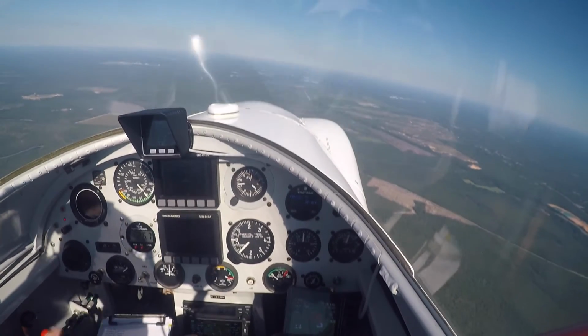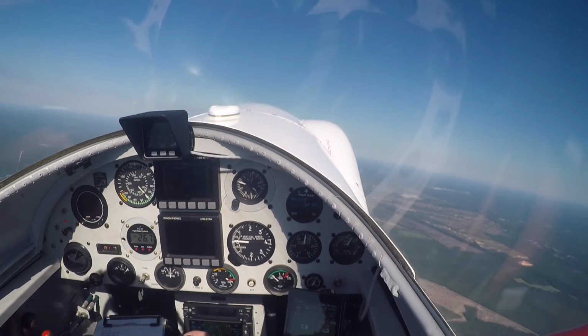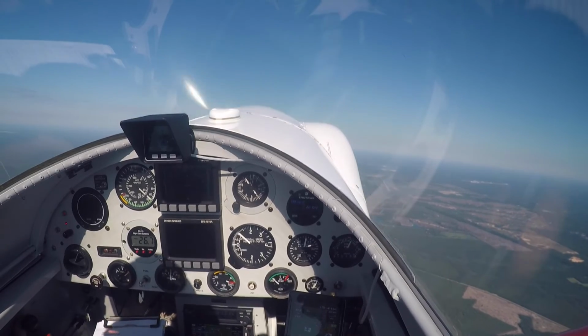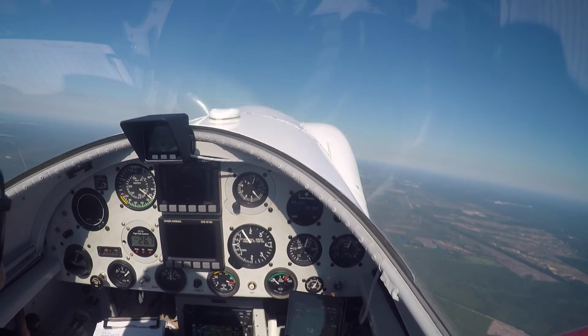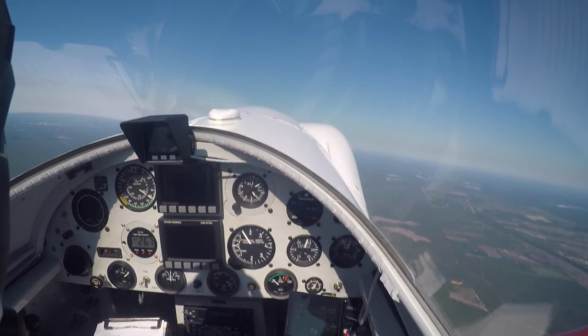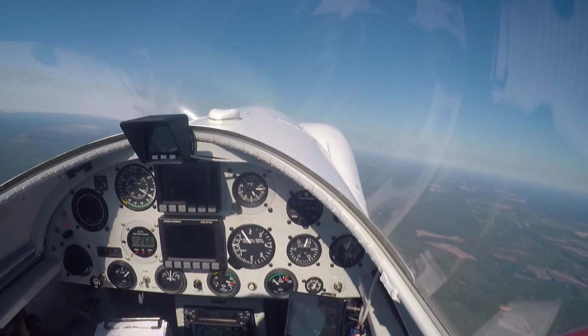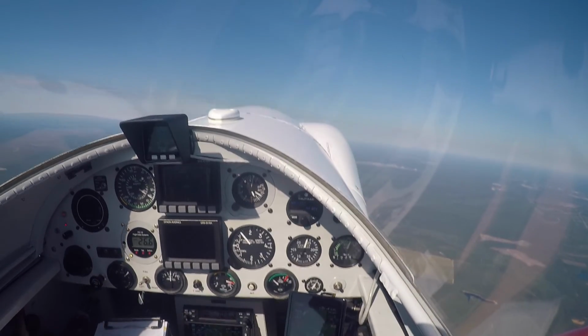All right, let's go back up. Good spot to work these. We'll get one more of those. Down about 6 gallons on the left side. Airplane's trimmed nicely. We're going to go ahead and hold this configuration.